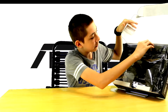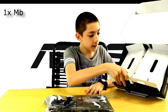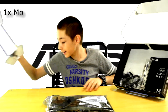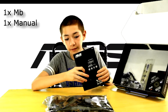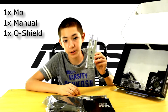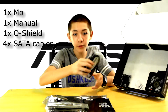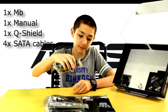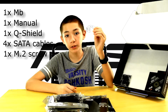Inside the box we have the Asus Prime X370 Pro motherboard. Next we have a little bit of cardboard, but don't worry about that. Always recycle the cardboard that comes with the package. Next we have the user manual. Very detailed, very good. Next we have the Q shield that clips onto the back of your PC case. Not one, not two, but 4 serial ATA 6 gigabits per second cables. The M.2 screw package to screw your M.2 drive in place.